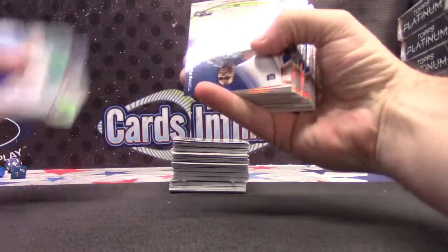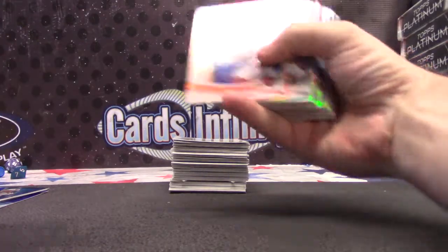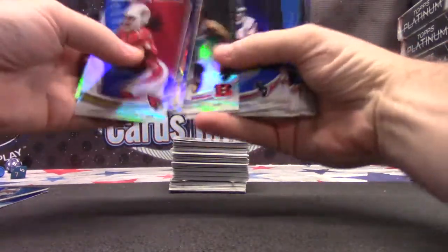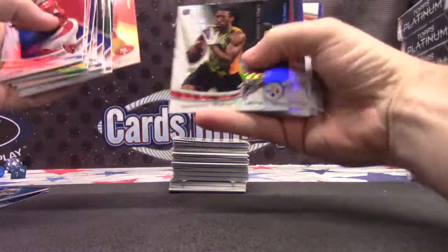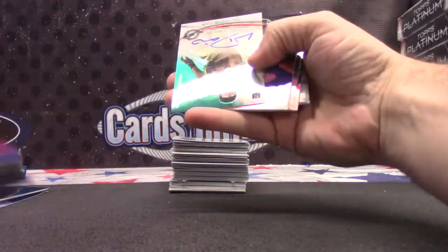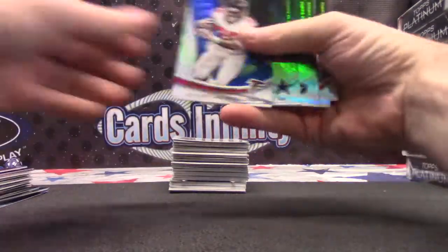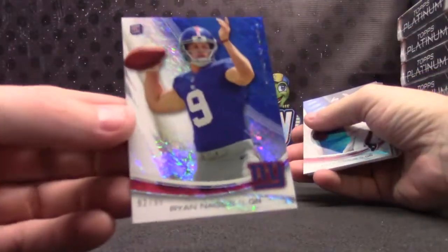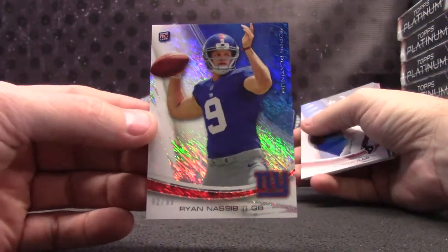All right, here we go. Autograph number 2, Chris Harper. X-Fractor, Marcus Lattimore. Just base, X-Fractor, Desmond Trufant. Will Davis. Numbered only 99, Ryan Nassib, 92 of 99. Only 83 off of his jersey number. So close.